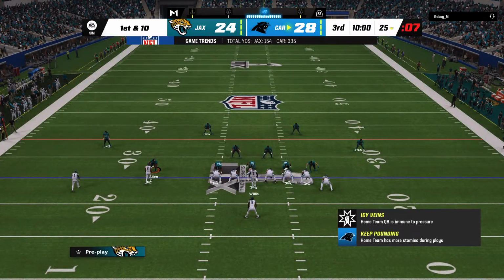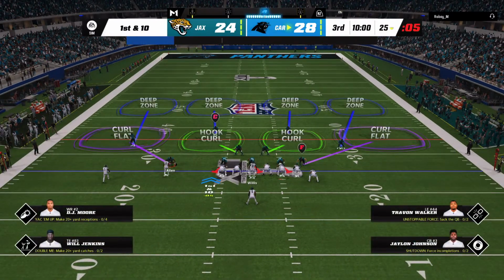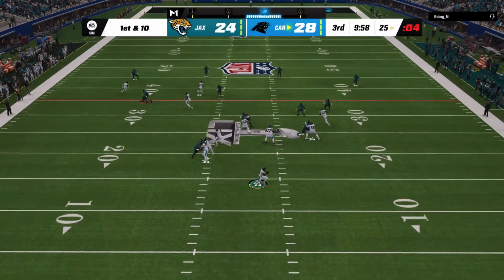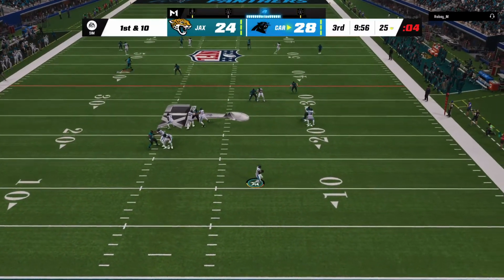The Panthers out there and ready to begin their next drive. And I think you'd have to say their coaching staff, all things considered, had to be pleased with their performance in the first half of this Super Bowl.